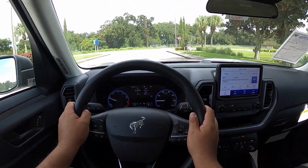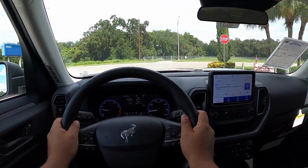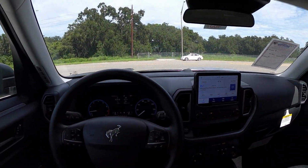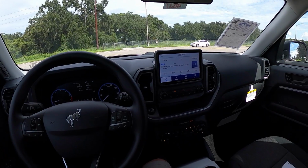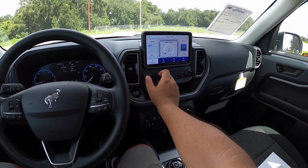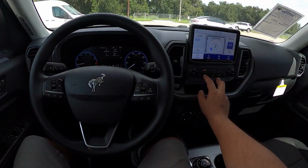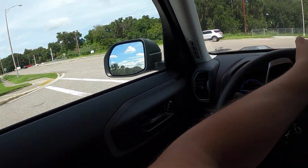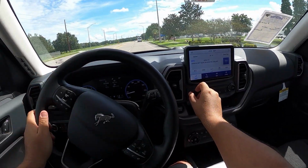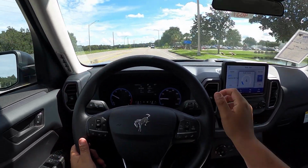All right, yeah, I can tell this got a little bit of torque when you step on it a little bit. So all right guys, if you hear a little bit of noise, the rubber floor mats are in the back. Let's see if we can get some tunes in this radio here while we wait for traffic. This has got a standard 6-speaker system, so it's not bad at all. All right guys, so let's get going.